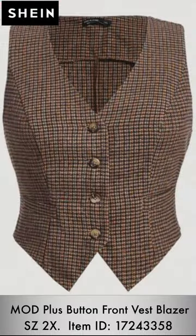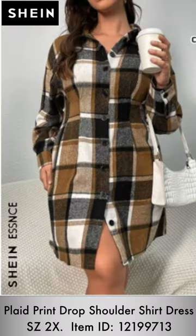So the first items we have is this Mod Plus button front vest blazer, and I'm going to be pairing it with this plaid print drop shirt dress. So I decided to wear the shirt dress as an open jacket because I thought it suited well. It's great for the winter time out here in Arizona, for the fall. If you choose to wear it as a dress one day or a shirt, I think that's dope. I did also pair it with the vest, which I like a lot. I love the neutral colors in this vest, plus the buttons and the cinched waist makes it a definite tight fit if you want that.